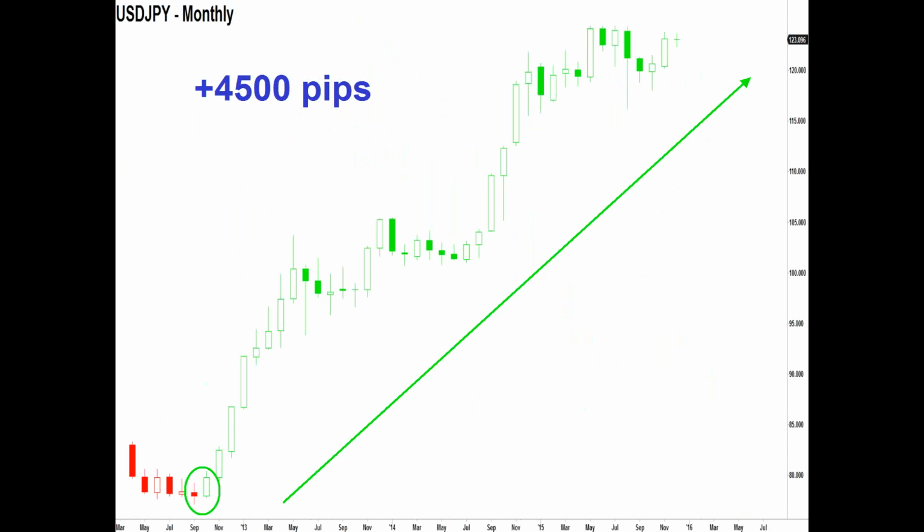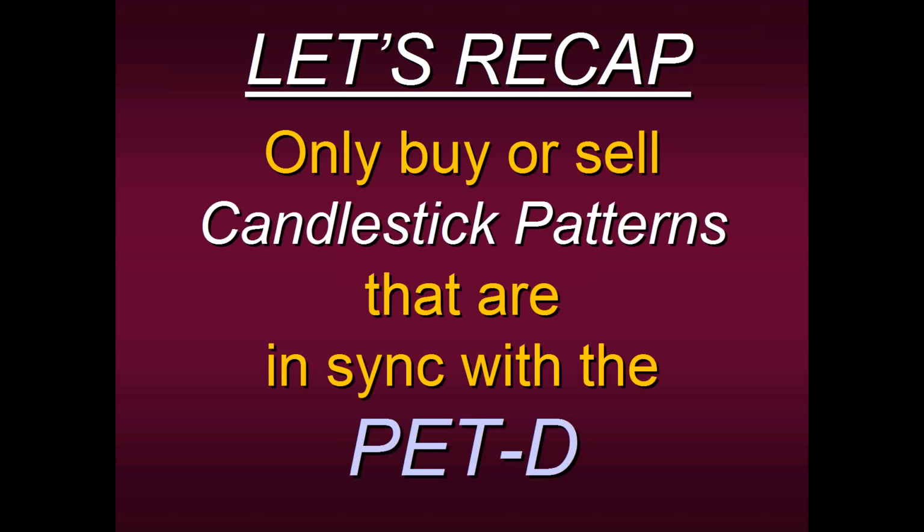Once again, we're not saying you would still be in this trade, but all we're saying is that we're showing you the consistency of how strong you can be in sync with the market by using the PET D, along with a valid candlestick pattern, a way in which to trade the candlesticks. So let's recap before we go to questions and answers, okay?